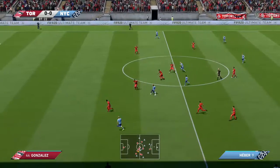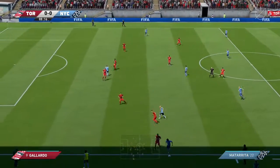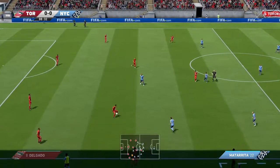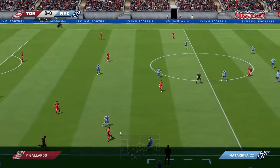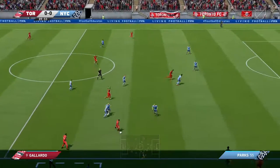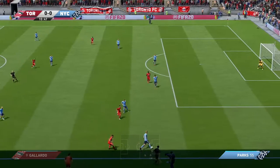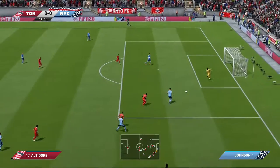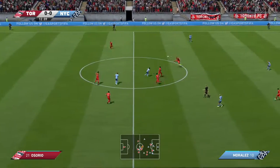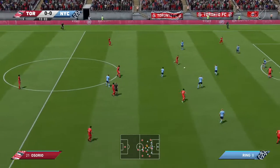Maximiliano Morales. Matarita. Throw in to come. Now Pozuelo. Gallardo. And working on his birthday, playing for his team. Want to keep possession, that's the way they play, but they're not doing it. Now Osorio. Now Pozuelo. Chris Mavinga.